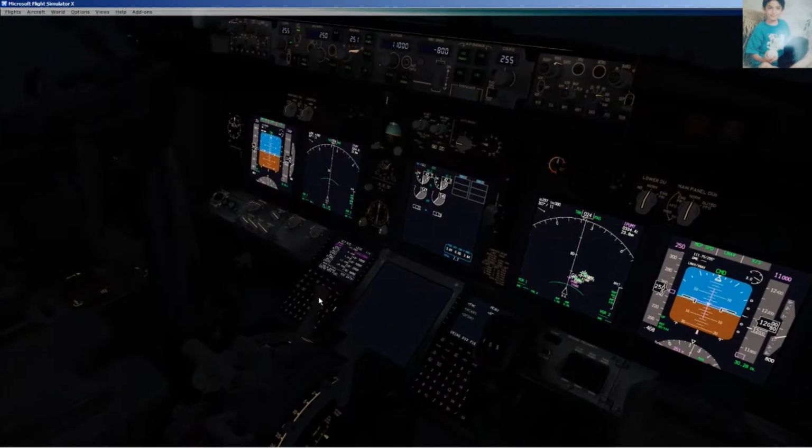The speed brakes are retracted. Let's go ahead and disarm them. 127.4. And that's 230 knots, and at NIPSO at 9,000.